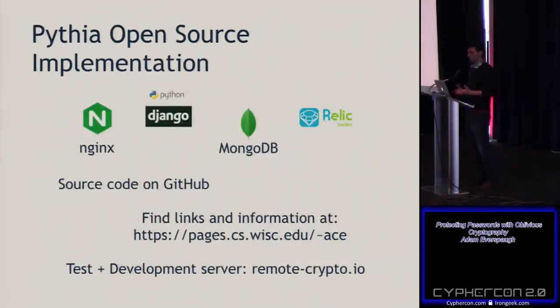Okay, so we built one of these things. It is just a prototype, but we built it using open source. We built it using Nginx. We did the implementation in Python. We store the key table in Mongo. You can get the source code on GitHub. Check out my websites for information to find these things. There's even a test and development server, which I don't recommend for production because it could go away any day. But you can build Pythia clients and you can use our server if you want to test your clients.